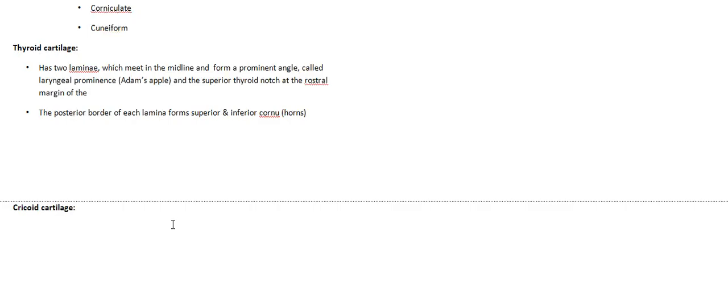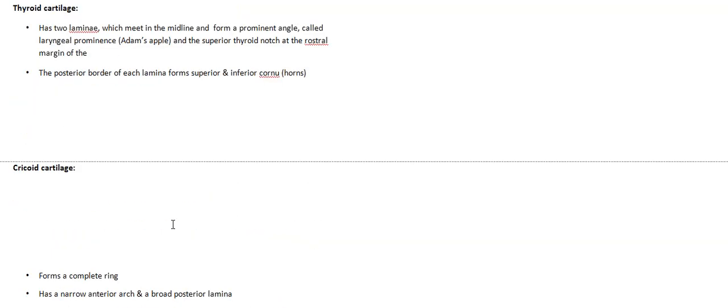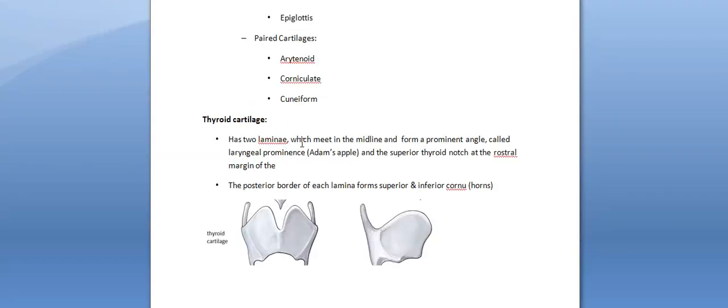Starting with thyroid cartilage. Thyroid cartilage has 2 laminas. So let's see what the 2 laminas of the thyroid cartilage are. These are the 2 laminas, right and left lamina. They meet in the midline to form a prominent angle called the laryngeal prominence or the Adam's apple, also called the thyroid angle. These angles are almost the same for both male and female up to the age of puberty, whereas at the time of puberty, under the influence of sex hormones, it will become more acute, resulting in harshness of voice in male, and becomes obtuse, resulting in the softness of the voice in females.